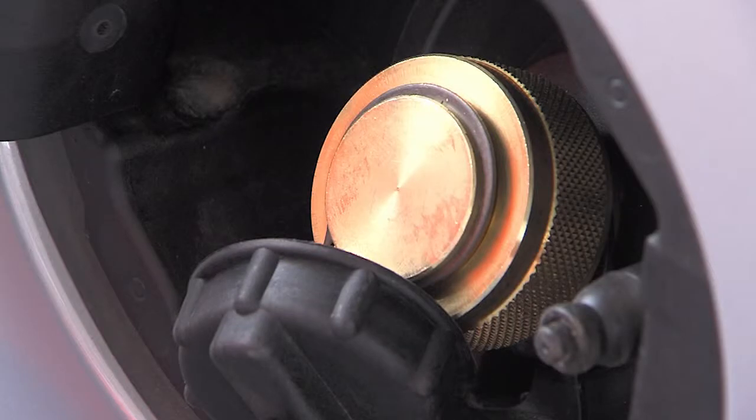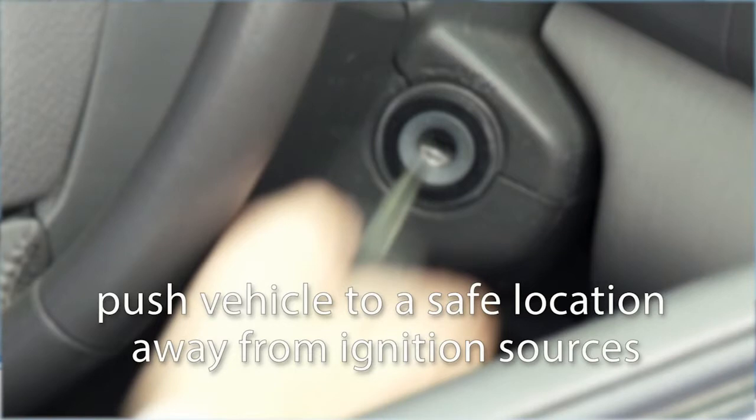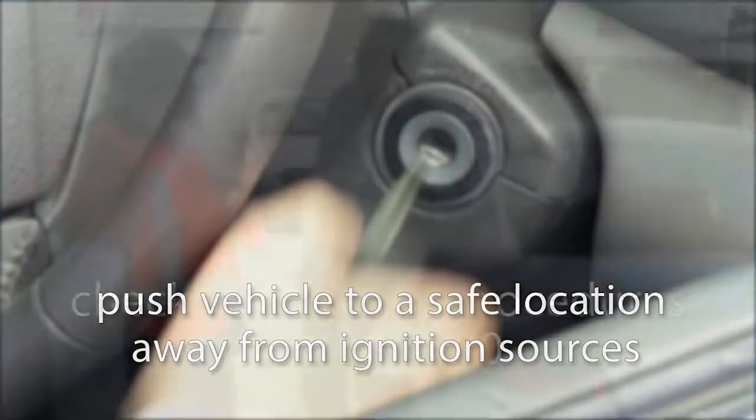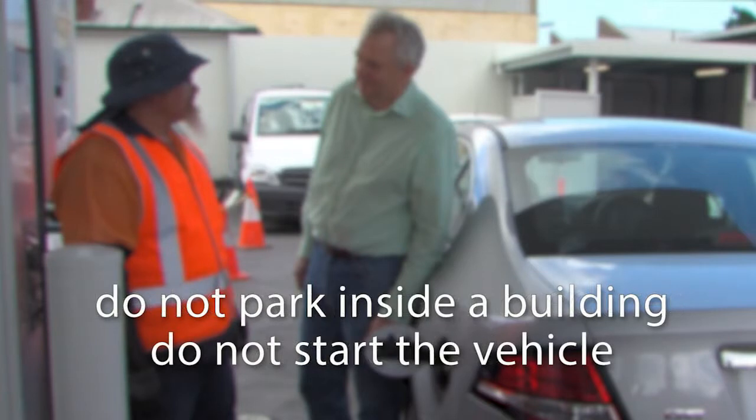If the brass cap does not seal the leak, then do not start the vehicle, but push the vehicle to a safe location away from the dispenser and call the fire brigade. Instruct the driver to remove any passengers and to stay away from the vehicle. Do not put the vehicle inside a building or workshop, and do not drive the vehicle, as starting the engine may ignite any leaking gas vapour.